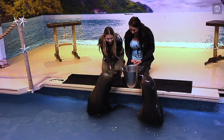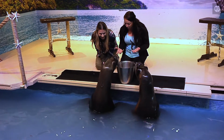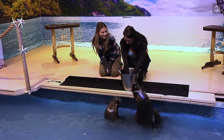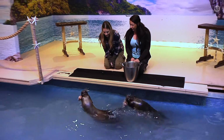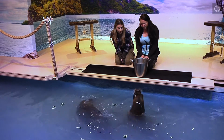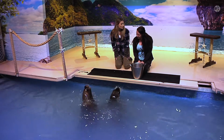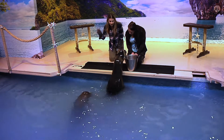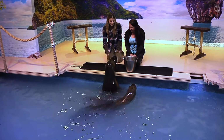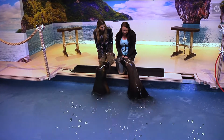Yeah, very good. Sea lions do recognize verbal cues and hand signals, so they pay attention to things that we're saying as well as watching what I'm doing with my hands. Well, it's amazing because humans, we think that we're the most intelligent species on the planet, and most of us don't recycle, so it's pretty amazing that these guys can. They are. They're pretty amazing.